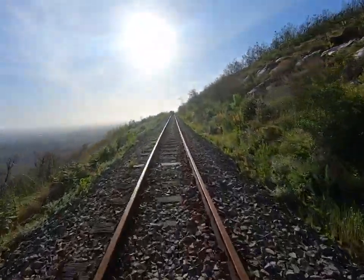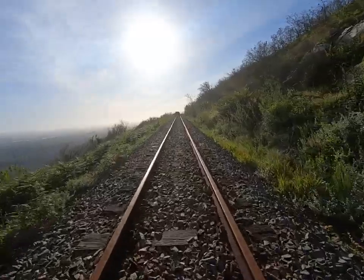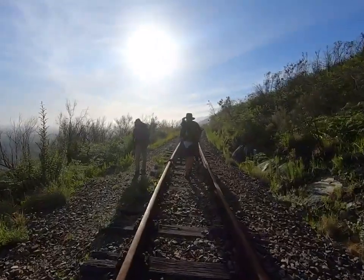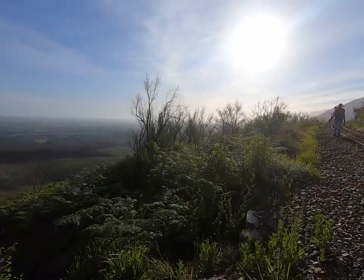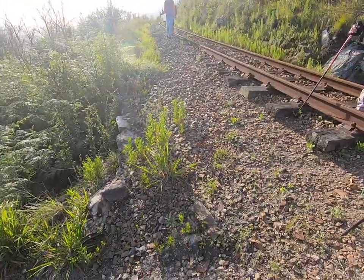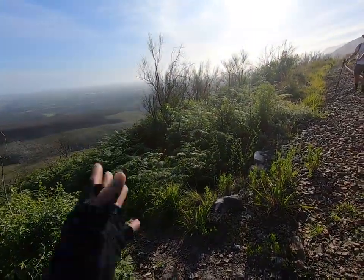There's the rest of my group just ahead. I ran back to get this video quickly, so going to catch up with him. I think this is it. Yep, this is it. So it's easy to miss it if you don't know what to look for. It's just a slight turn off the track. It's not marked at all.